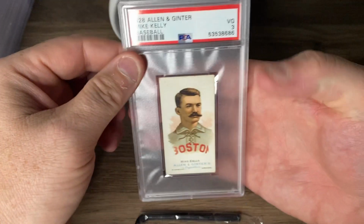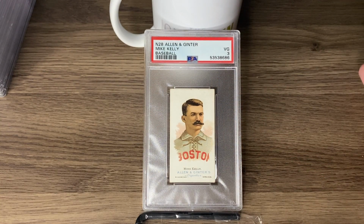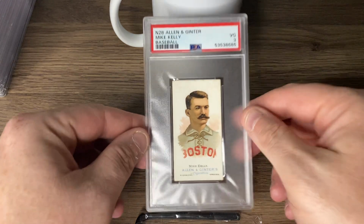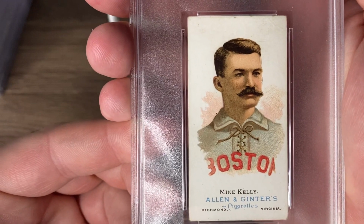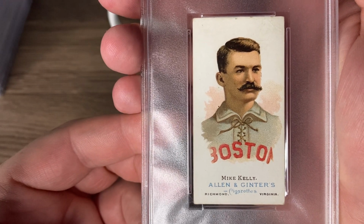This is my other pre-1900 card. I can't remember if it's 1887 or 1888, but we've got the Allen and Ginter set, the N28 set. From memory, I think there's only 3 Baseball Hall of Famers in that set. It's Mike King Kelly, Cap Anson, and is it Tim Keefe? I think it's Tim Keefe. And I just think this card by far is the coolest. And it literally has everything to do with that mustache, man. That is a badass mustache. So it's pretty cool. The big red Boston across his chest really pops. Just an awesome card. And this sucker, let's say it's 88, right?